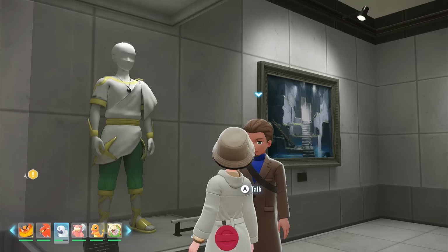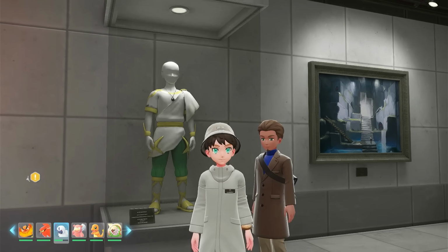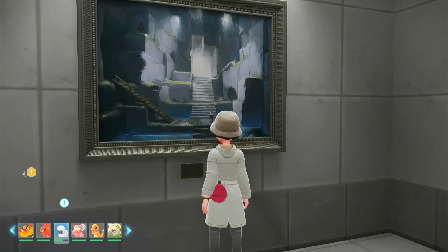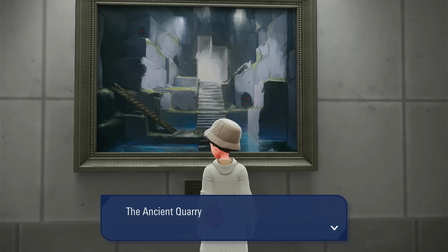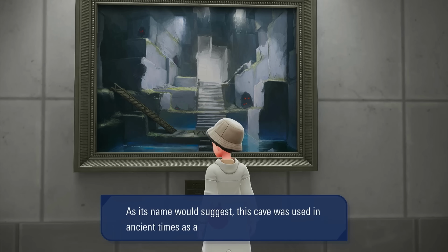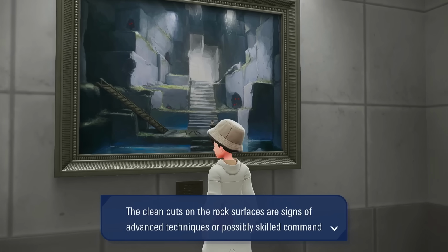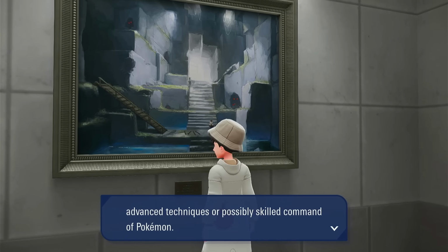At least that's the implication, which makes me wonder, man, how many immortal Pokemon trainers are there actually in the Pokemon world? It's kind of crazy. But it doesn't end there. We also have a few other drawings, like for example this one right here, which shows the ancient quarry. And its name would suggest the cave was used in ancient times as a stone quarry, and clean cuts of rock surface are signs of advanced techniques or possibly skilled command of Pokemon. Either way, the results are impressive even in this modern age.